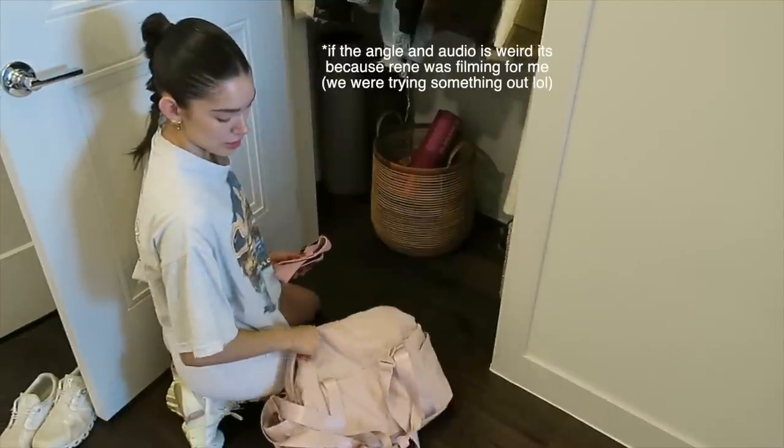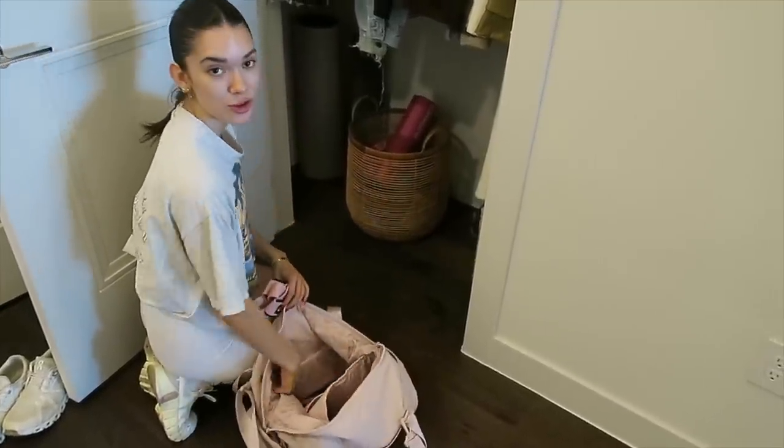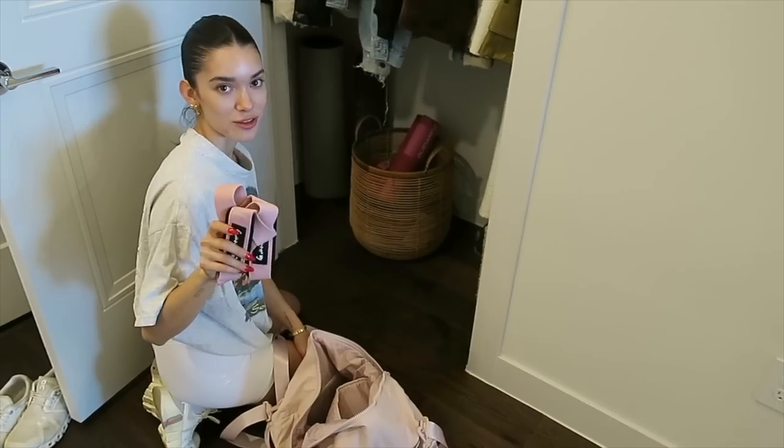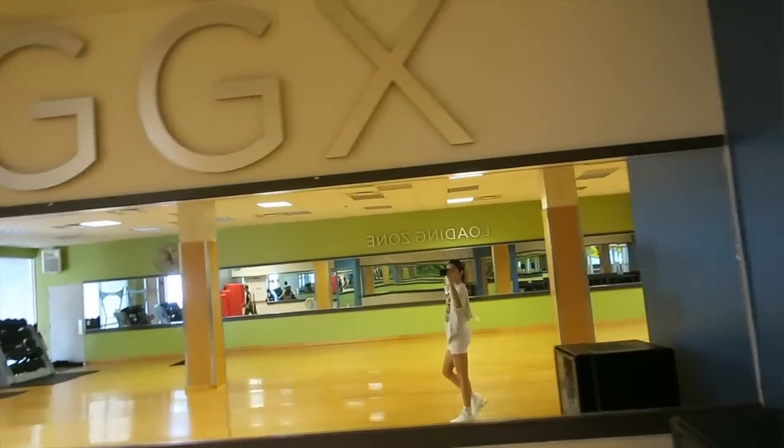And this gym bag is from Amazon. It's a really nice quality. It has like all these pockets inside and everything. It was only 30 bucks. Lifting straps. Not because I lift a lot, because my grip strength sucks. And I got everything in pink, so it's all like cute and it matches.